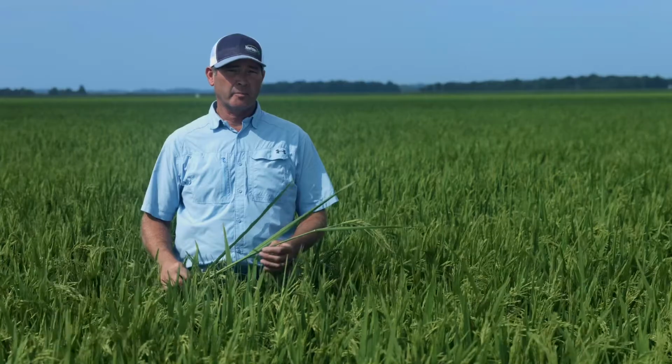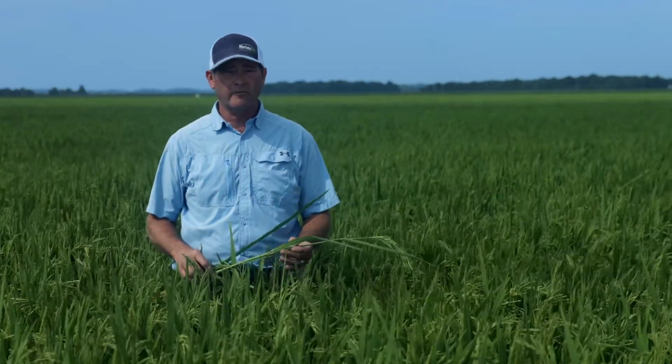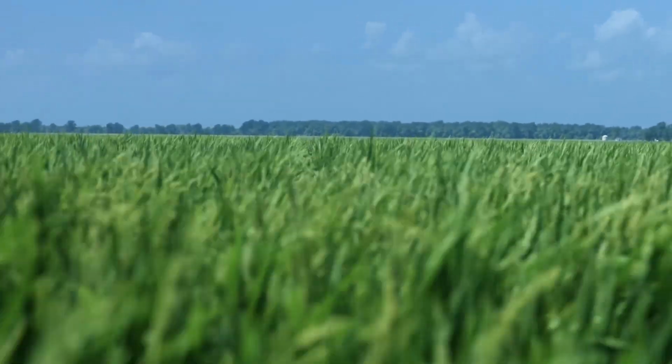This is the second of the Provisia lines that I've produced, and it looks far better than the others that I've grown. The ideal planting time for our area is early to mid-April, similar to Northeast Arkansas, and that's when this variety was planted in mid-April.